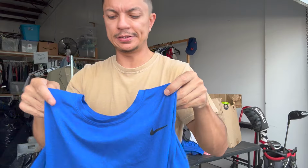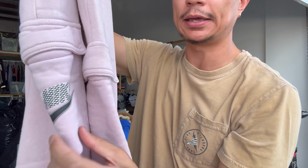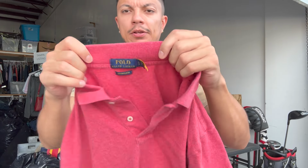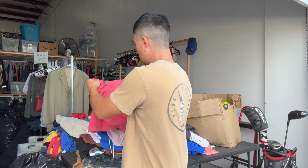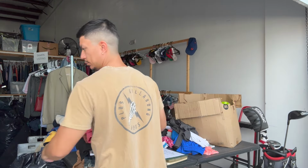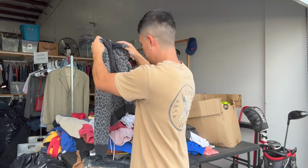Next up, just a little plain Nike t-shirt for $1. Easy little Whatnot money there. This one here, we got some pink cargo Nike sweats for $1. That's going to go on our Whatnot live. We end up getting just a little Polo Ralph Lauren, simple small pony polo for $1. Again, another Whatnot piece, little Nike hoodie. Another Whatnot Nike full zip hoodie.